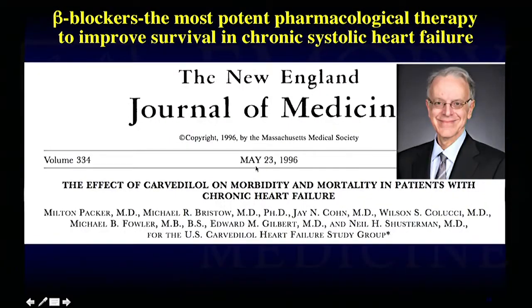The first who tested the hypothesis of actually antagonizing the adrenaline in progressive heart failure in a large prospective double-blind randomized study was Dr. Milton Packer, who finally had his revenge after a few years, and he was part of designing the first Carvedilol trial in heart failure. I was a second-year resident at Beth Israel back then, and I presented this to a journal club.